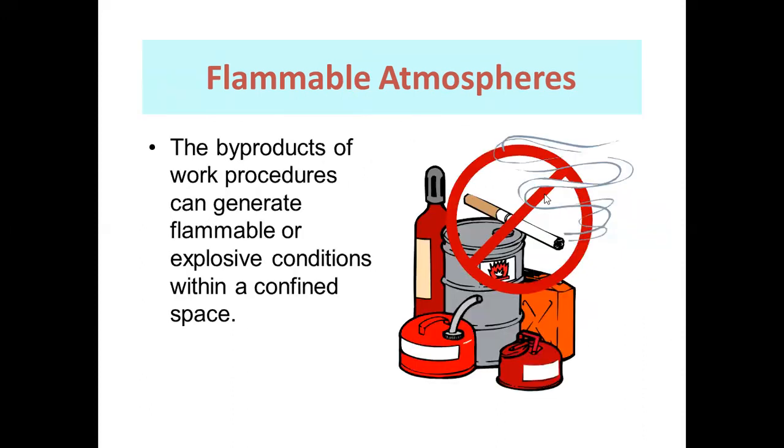So flammable atmospheres have so many other causes: sometimes smoking, sometimes petrol, diesel, and H2S. Because of these explosive conditions, the biggest hazard, especially in highly hazardous industries like chemical industries, paper industries or oil and gas, is explosion. That is the terrible hazard, I would say, the danger.